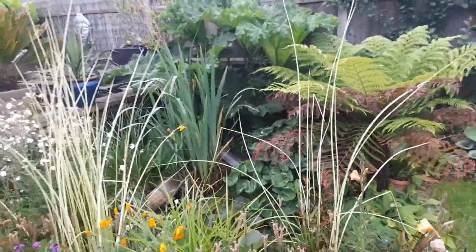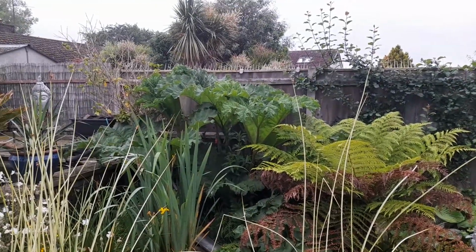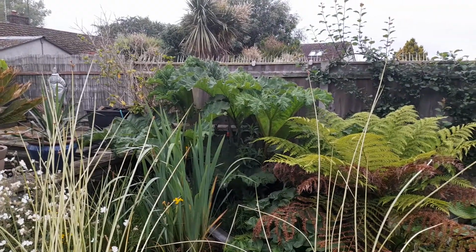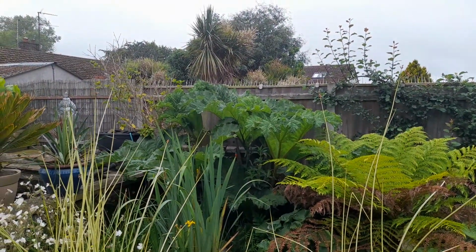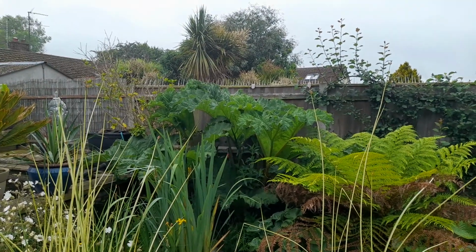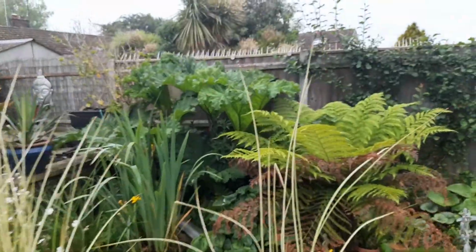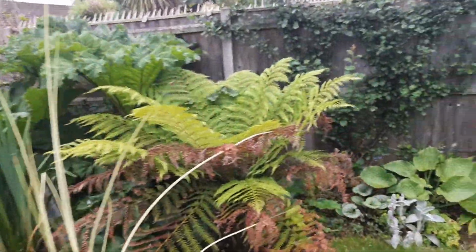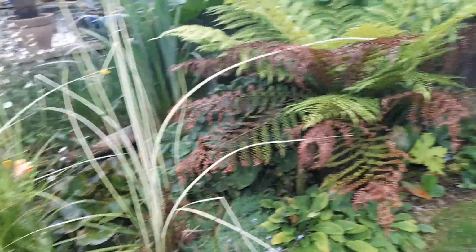The gunnera obviously is a mild summer, damp-loving plant. That's just hit just over 6 foot. The fence is there, so definitely still pushing. Yeah, getting a real good size on that. So that's what likes the rain.